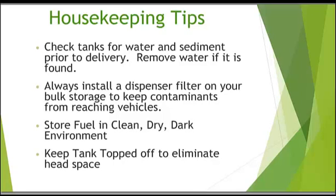Check tanks for water and sediment. You can eliminate a lot of issues, whether it's biodiesel related or just diesel fuel related, by making sure there's no water or sediment in your fuel tank, in your storage tank. If you are thinking about going to a biodiesel blend and you have never used one before, it's always a good idea to go ahead and get a bottom sample of that tank.